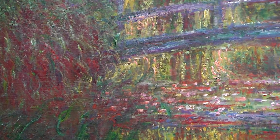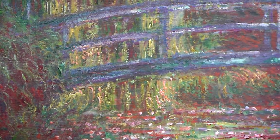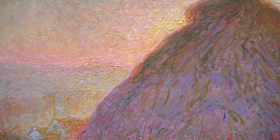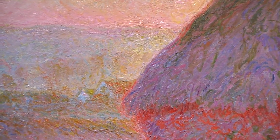In 1911, the MFA hosted its first solo show for Monet here at this location. And one of the critics writing for a Boston newspaper was completely awestruck and talked about the magic moment being surrounded by all the colors in a rainbow of dreams.